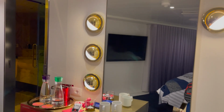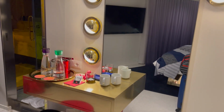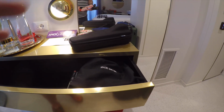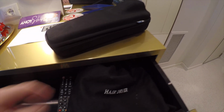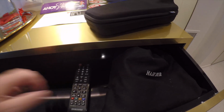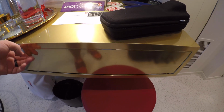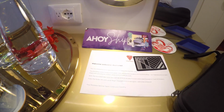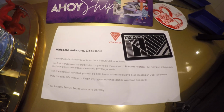Over here is the vanity. Soft closed drawer with the hairdryer, remote control for the TV just in case the tablet doesn't work. On top we have some still and sparkling water and a card here to use upstairs on deck 16 forward, which will open Richard's Rooftop, which is the suite-only outside lounge space.